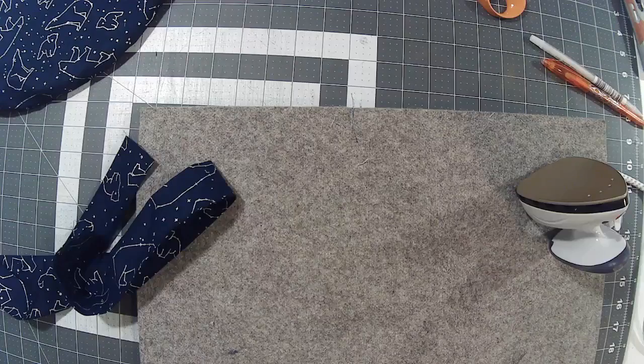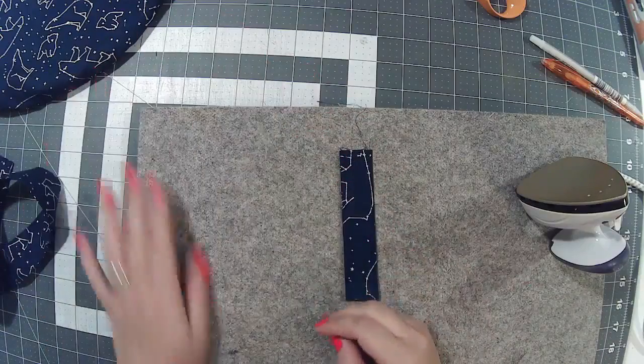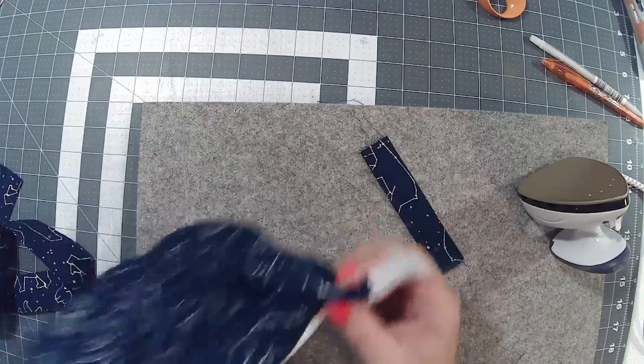Okay. Oh, sorry, I forgot to go to the machine, didn't I? Sorry, guys. Oops. I was just chattering away there and you were looking at a blank screen. Basically, all I did was top stitch down both long edges. Because I was getting excited about mystery boxes.